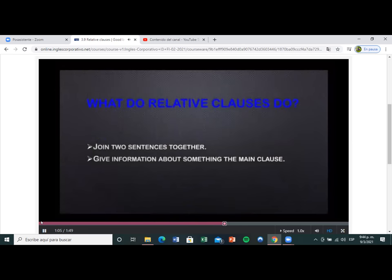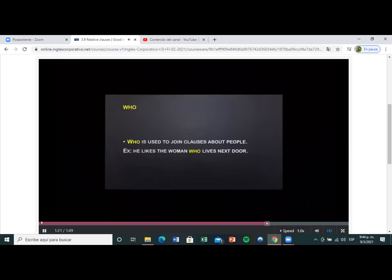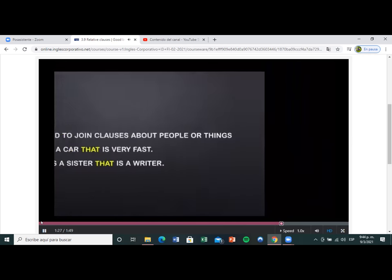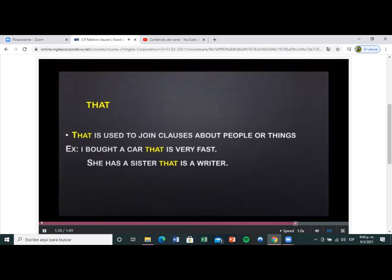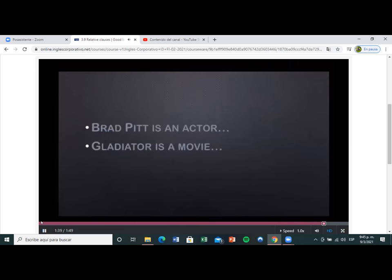We want you to know what relative clauses do. They join two sentences together and give information about something in the main clause. Relative clauses are joined by relative pronouns, who, which, that. Who is used to join clauses about people. Which is used to join clauses about things. That is used to join clauses about people and things. Hope this topic wasn't so complicated. Try with these following sentences. I will give you the first part of the sentence and you finish it using a relative pronoun. Ready? Brad Pitt is an actor. Gladiator is a movie.